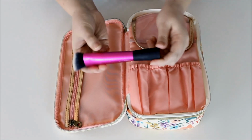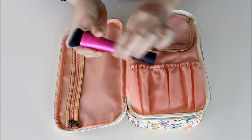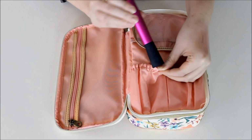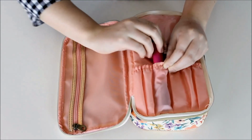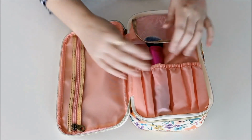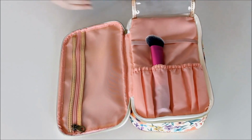The one thing that bugs me about these brushes from Real Techniques is that the end flares out a little bit, and I wish it didn't. I wish it just went down to almost a point, because I find it hard to fit them into most brush slots in a lot of makeup bags. I normally just leave this down and I put my brushes over it, but whatever you prefer. Today I'll put it up, I guess, and use it the way it's meant to be used.